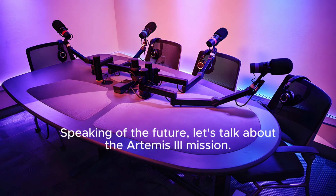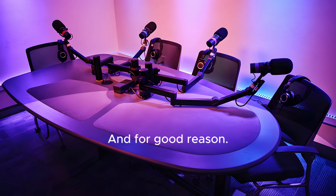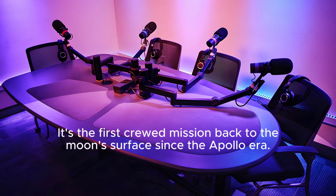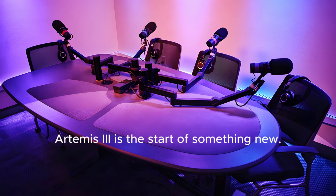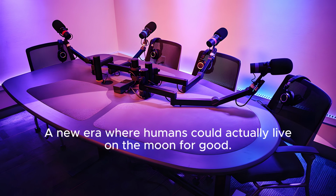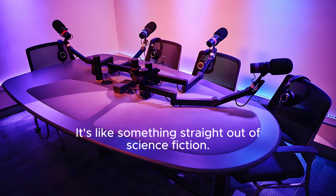Speaking of the future, let's talk about the Artemis III mission. This one's generating a lot of buzz. Yeah. And for good reason. It's the first crewed mission back to the moon's surface since the Apollo era. It's a huge moment for space exploration. Artemis III is the start of something new, a new era where humans could actually live on the moon for good. That sounds incredible. It's like something straight out of science fiction.